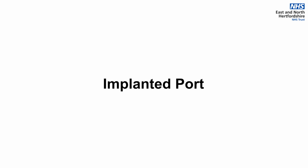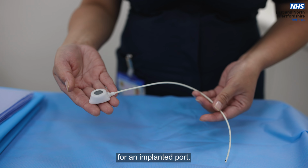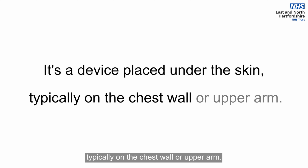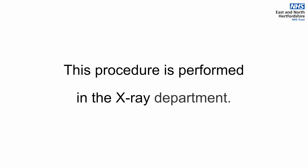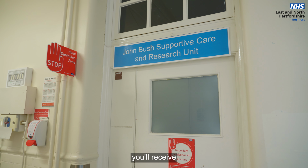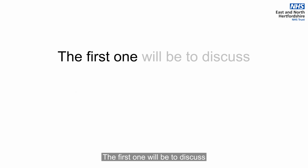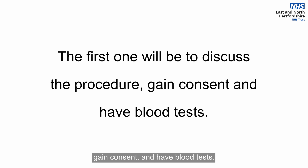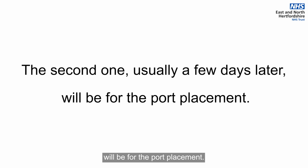Implanted port. Alternatively, you may have been referred for an implanted port. It's a device placed under the skin, typically on the chest wall or upper arm. This procedure is performed in the X-ray department. If you're having a port placed at Mount Vernon Cancer Centre, you'll receive 2 appointments at the John Bush unit. The first one will be to discuss the procedure, gain consent, and have blood tests. The second one, usually a few days later, will be for the port placement.